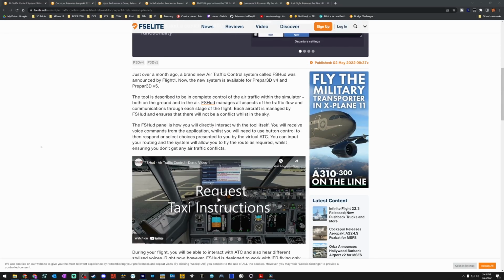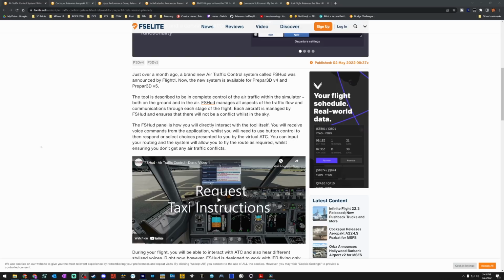This is called FSHUD. What the FSHUD panel does is bring an air traffic controller from a third-party application to the simulator. As I'm sure many of you will agree, the in-game Microsoft Flight Simulator air traffic controller is lacking, to say the least. I'm going to leave it at that, lacking.